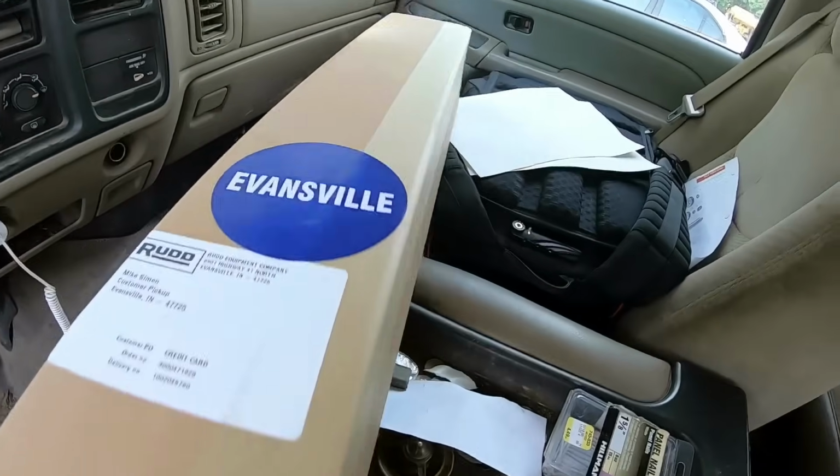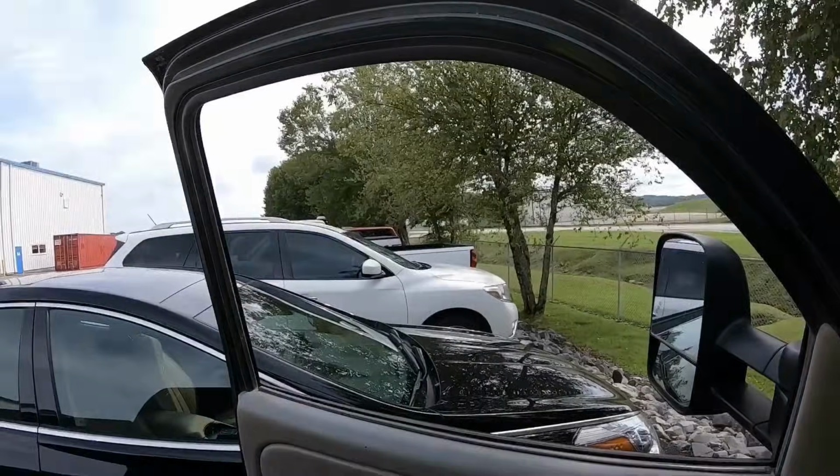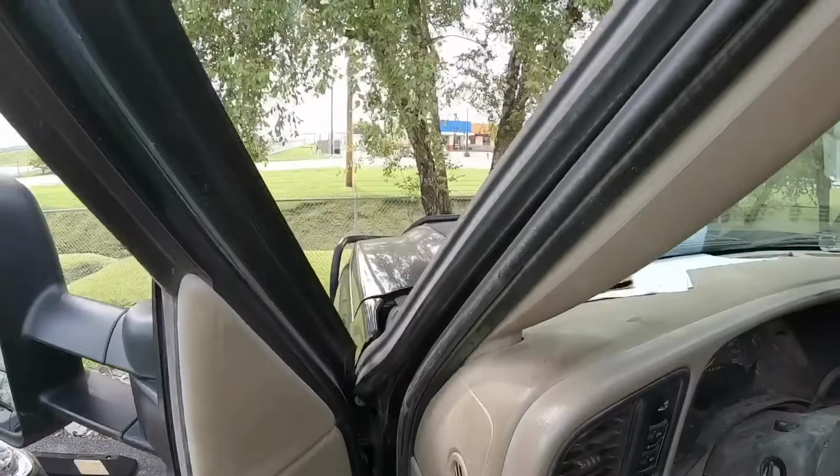Got our top secret Volvo parts. And we'll just set that right there. You guys want to drive through the yard over there real quick? I want to drive through the yard over there real quick, and you guys are kind of along for the ride.